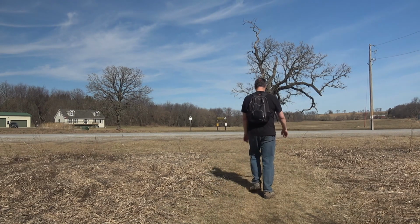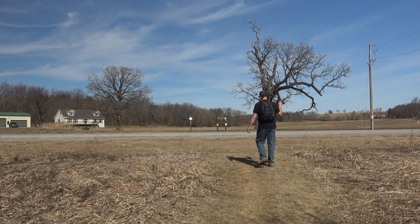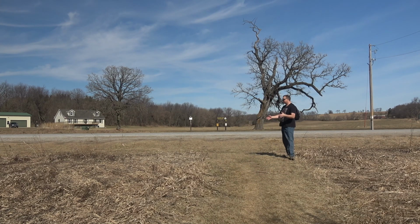Okay guys, here we are. We are at the end of the trail. This is County Highway D, and this is the end of the Brooklyn Wildlife Area.